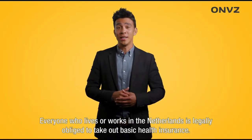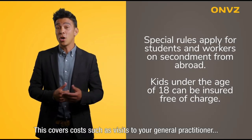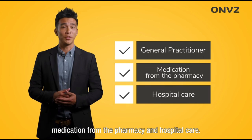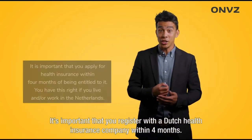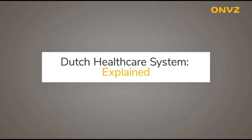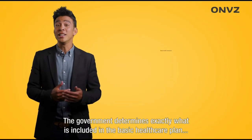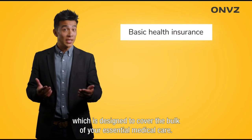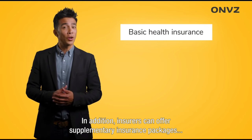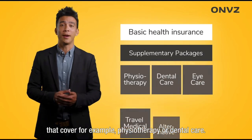Everyone who lives or works in the Netherlands is legally obliged to take out basic health insurance. This covers costs such as visits to your general practitioner, medication from the pharmacy, and hospital care. It's important that you register with a Dutch health insurance company within 4 months of arrival. The government determines exactly what is included in the basic healthcare plan, which is designed to cover the bulk of your essential medical care. In addition, insurers can offer supplementary insurance packages that cover, for example, physiotherapy or dental care.